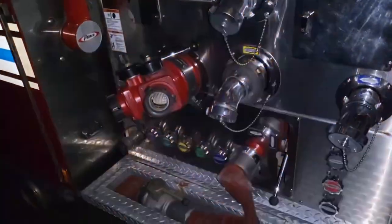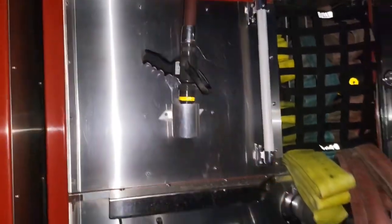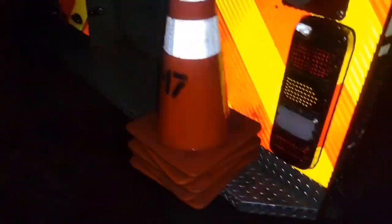Look at that. Isn't that cool? And all the pumps and valves and everything. And they got these ready to pull out and everything. Yeah, so they have to wrap them really nice and tidy, so when there's an emergency, they can pull it out really fast. How many cones do they have? Well, they got 5 cones. I only have 3.